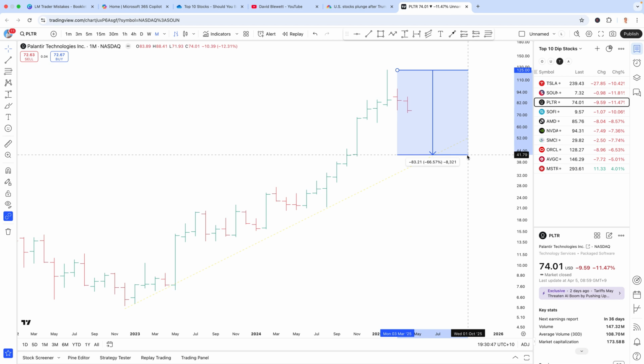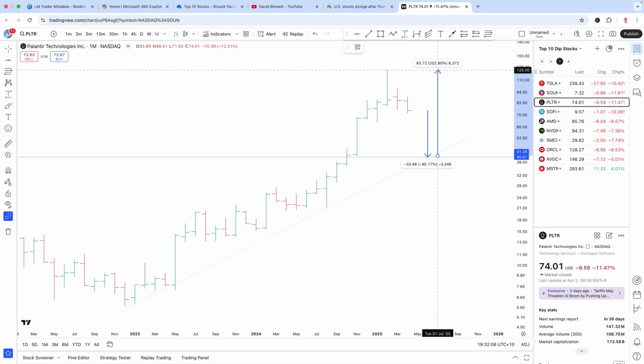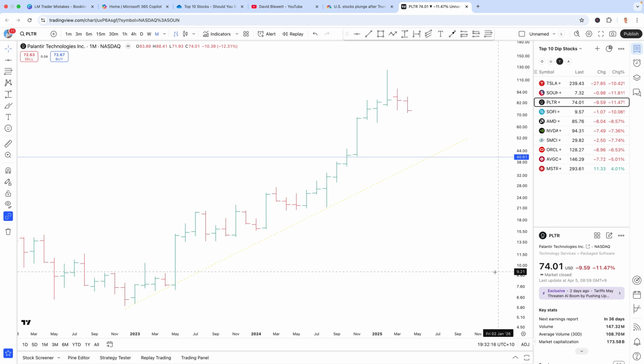Price often comes back to check these trend lines once it pulls away too far. So if you were to pick it up at that trend line support, it would be around about $40. And then the upside potential back to the all-time high would be a very healthy 200%. So lots of potential for Palantir. Based on this chart right now, and my understanding, it does look as if it's going to fall further, and it might well come back to test that $40 level.